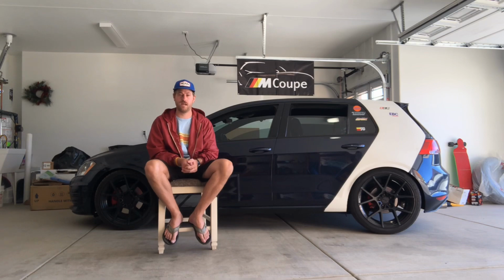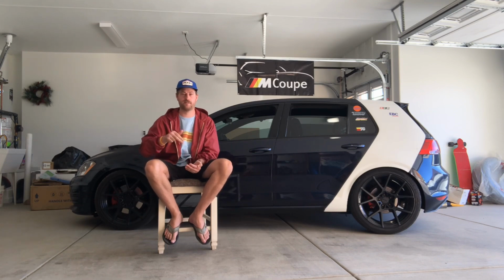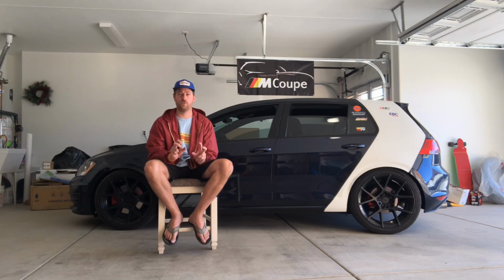Now, an open intake can cost around $200. Some, I guess, are a little cheaper than that, but $200 to $400 or $500 depending on the brand that you get. Now, an open intake is going to have the cone and the filter being open so that more air can directly hit that filter immediately. It's called an open cold air intake.